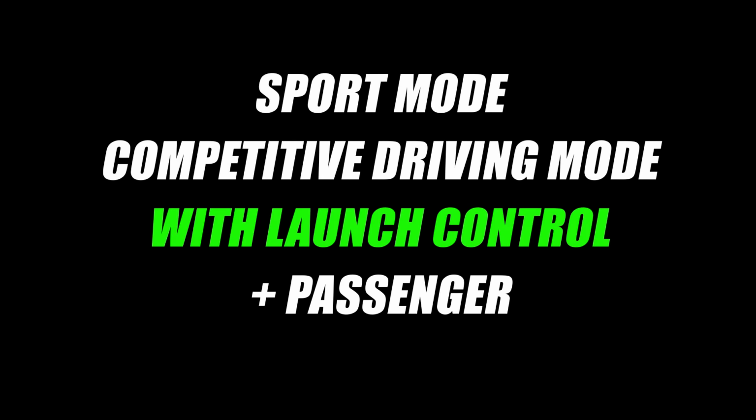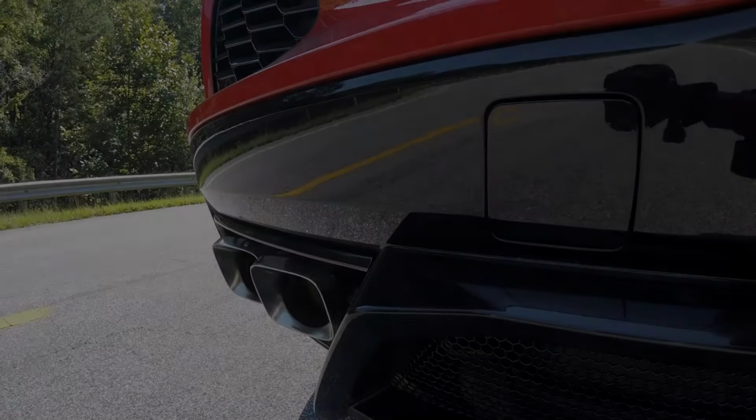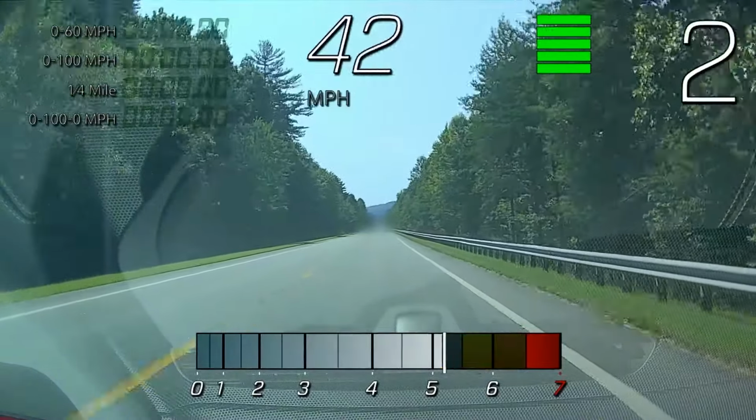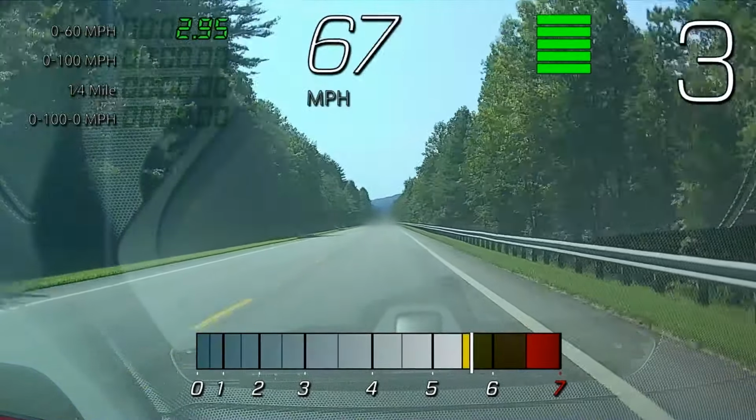Whereas if you're out cruising, just want to show somebody how quick the car is, or want to have a little fun and then go back to relaxed driving, no need to go through all the different buttons and modes and options. Just floor it, have some fun, and then let it go back to standard driving after that.